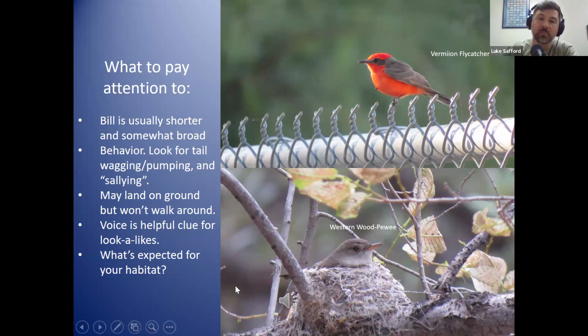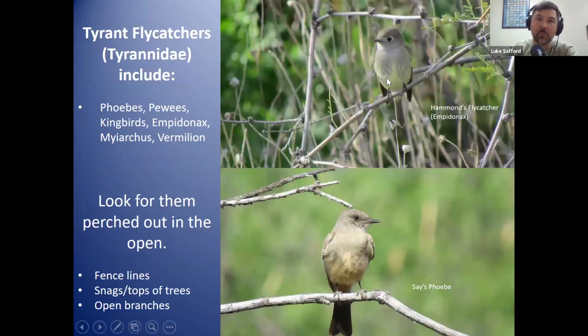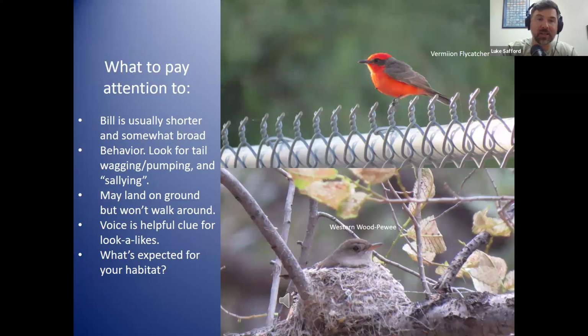But they have pretty distinct calls, not just Western wood peewee, but really any flycatcher. And sometimes, like when you go back to some of these Empidonax, like Hammond's flycatcher, we just have to realize that if we can't hear it, if our hearing is not good or if it's just not calling, then we're best to identify as either Empidonax species or just Hammond's or dusky flycatcher or something like that. But learning the calls for flycatchers is really important. Understanding their behavior is most important.